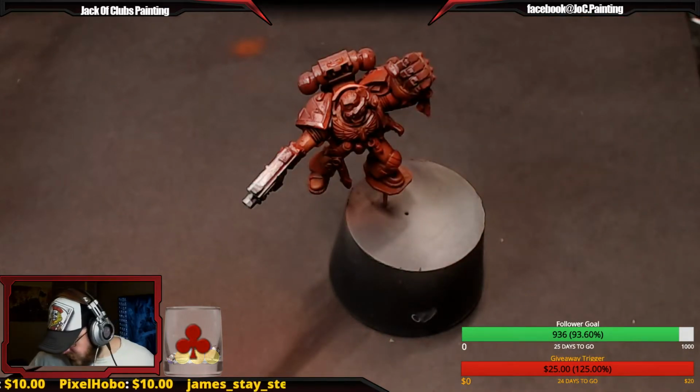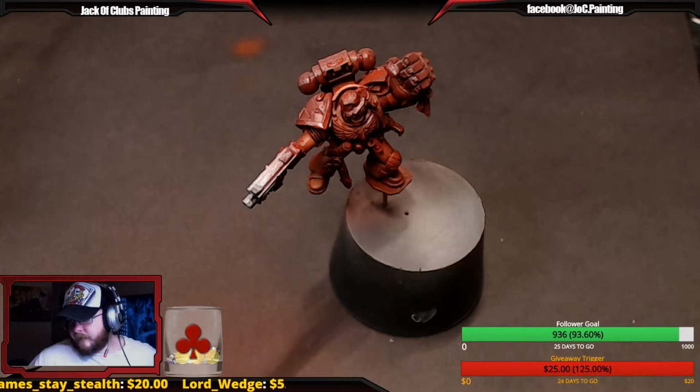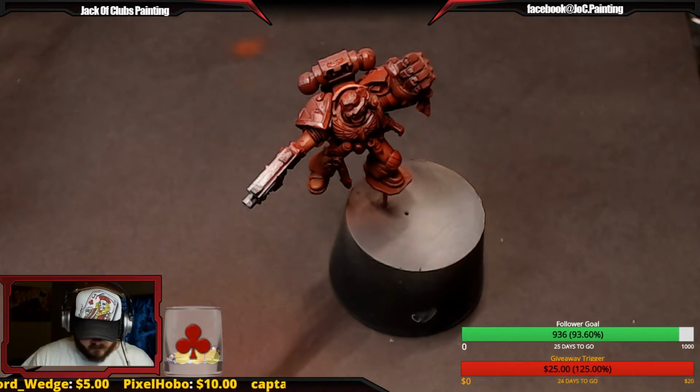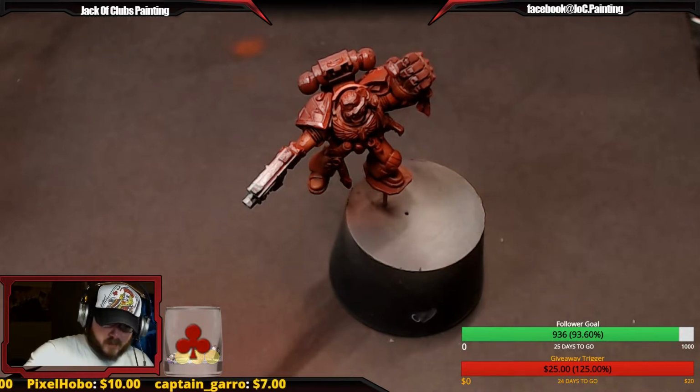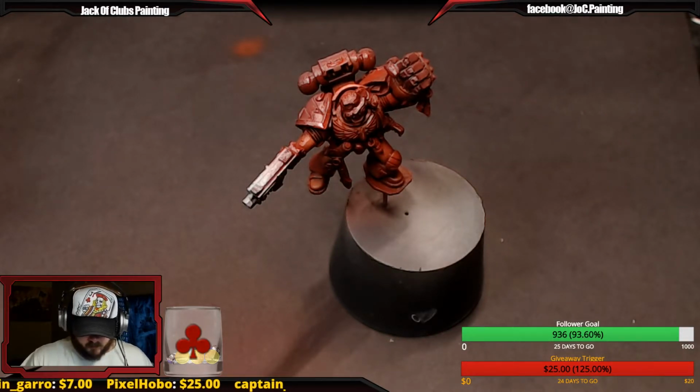Cool. So let's get the compressor going again. And we're going to matte coat this dude so we can continue to paint on him. Ooh, I'm almost out of matte varnish.